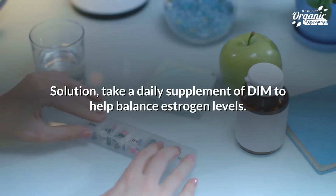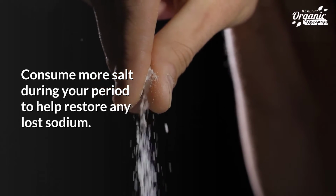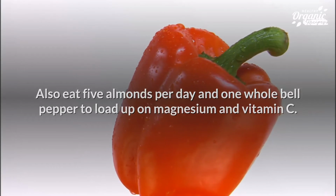Solution: take a daily supplement of DIM to help balance estrogen levels. Consume more salt during your period to help restore any lost sodium. Also eat 5 almonds per day and 1 whole bell pepper to load up on magnesium and vitamin C.